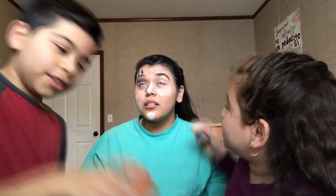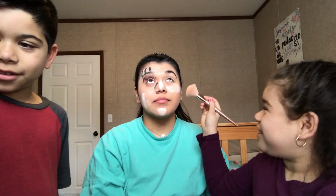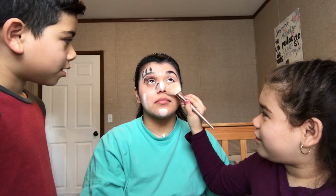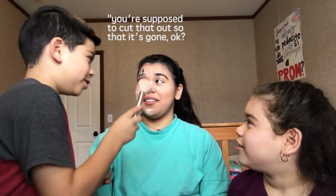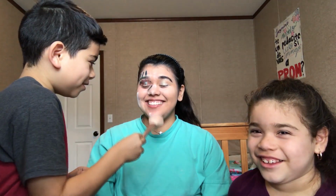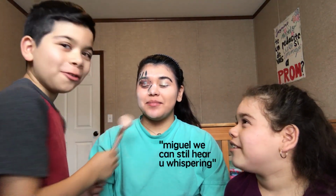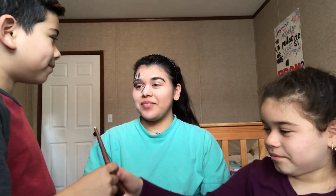I'm done with the powder. Wait, should we blend it? Do you guys want to wipe this off, or you're... No, we're good. I think we're supposed to blend it. Okay, I will use this magic wand. Ready? 3, 2, 1. Okay. So it looks cool. No, but Jasmine's gonna cut it out. It worked. You wiped it all off?